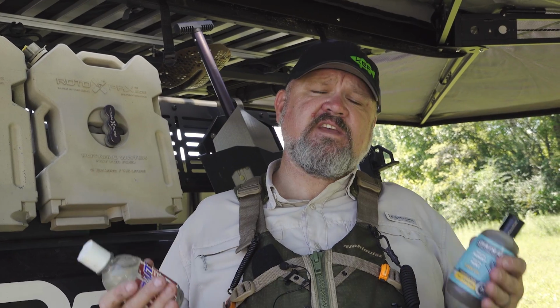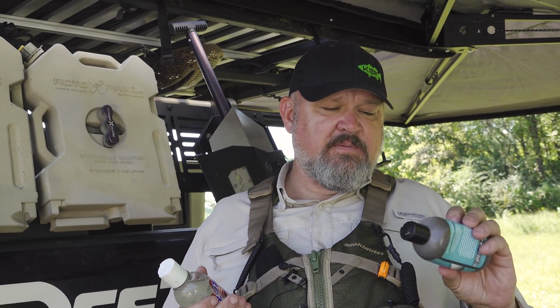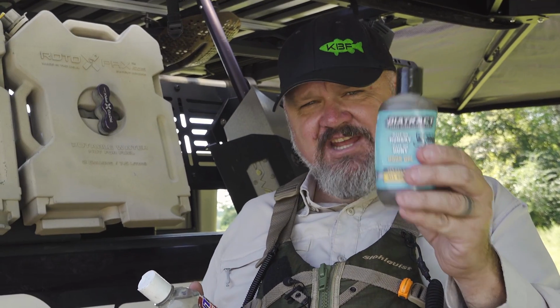But they have to get it in their mouth to taste it or get relatively close to it to smell it. But one of the number one things that folks don't think about when it comes to bass is something has to be water soluble for them to smell it or to taste it. And so for a number of years, I had the benefit of working with the folks at Diatract, and they had the formula dialed in.